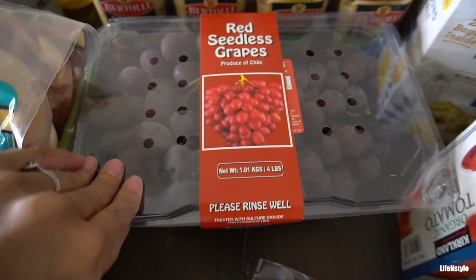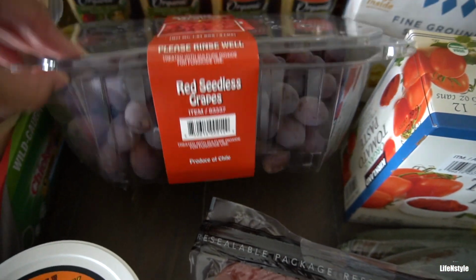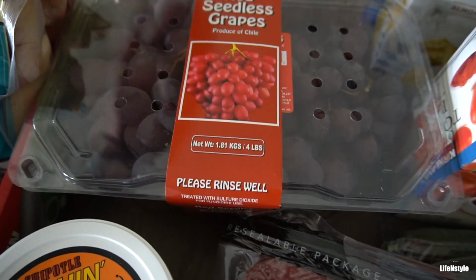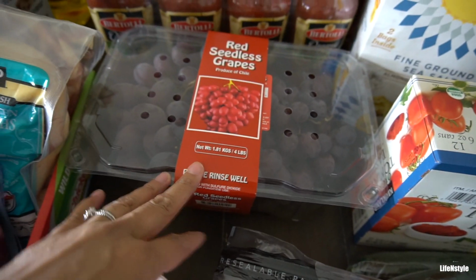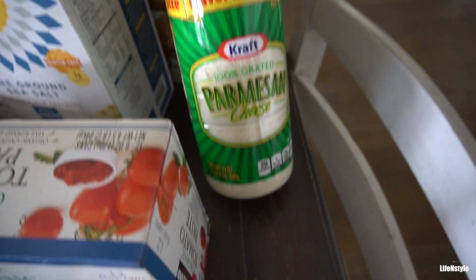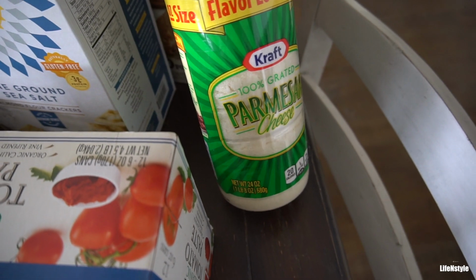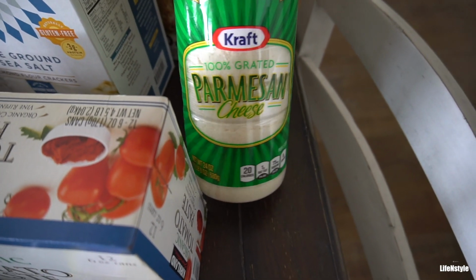Then I got these red seedless grapes, and this is a huge thing of grapes. So I like to take these for lunch, or everyone here likes to eat these for snacks. We went ahead and picked up some more Parmesan because we have been out and everybody likes to have Parmesan on their pasta and different pastas that we cook, or pizza if we get pizza.